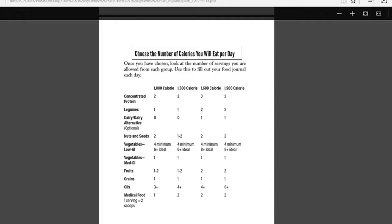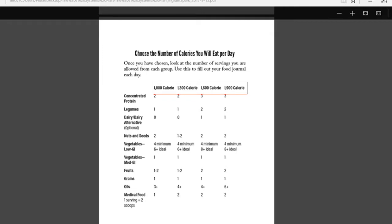The first thing I'd like you to do is to choose the number of calories that you will eat per day. And you can see we've got ranges from 1,000 to 1,900 calories. And those calories are very important. Now you're going to have plenty of food to eat. You don't have to deprive yourself, but it's important to restrict calories if you want to lose weight. So choose between 1,000 and 1,900 calories.